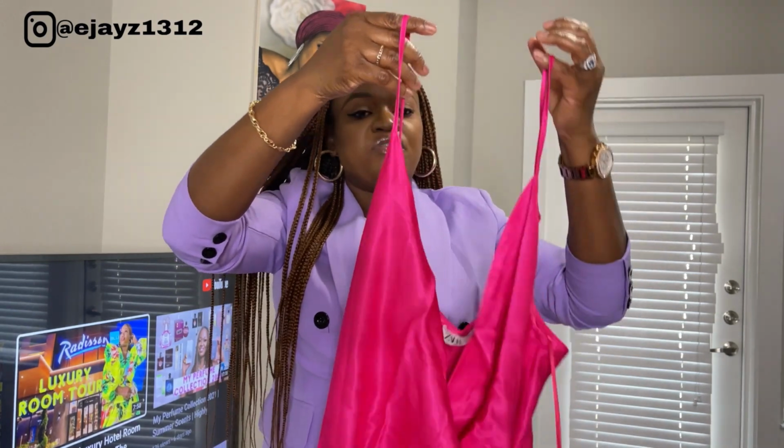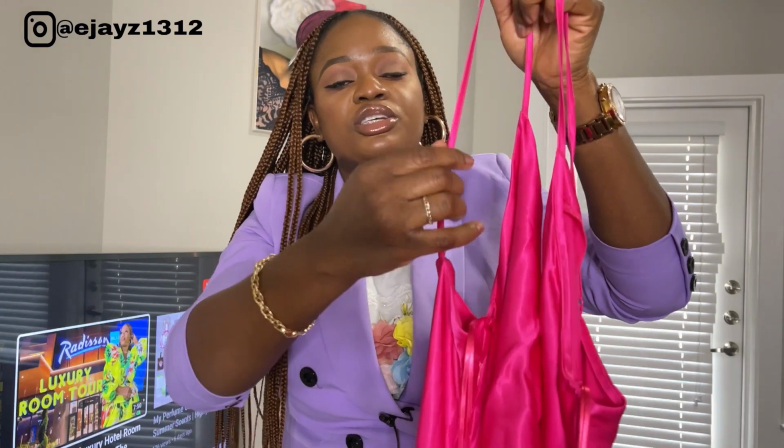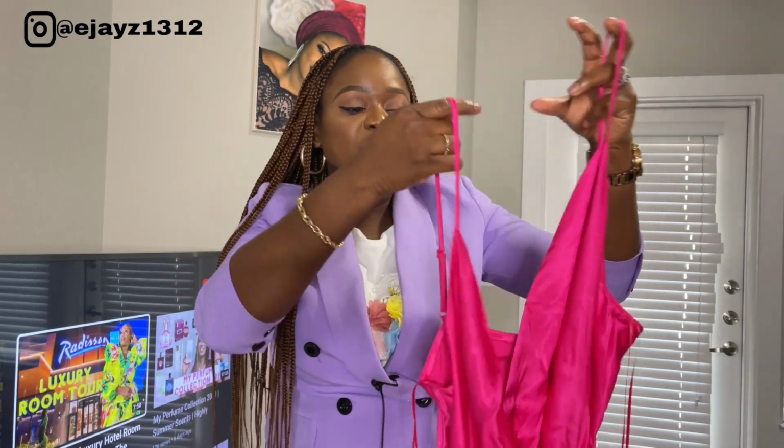Both of them are adjustable at the back of it, and you can see right here, they're both adjustable. So for most people that might not be wearing a bra, they might just be wearing pasties or whatever, you can actually go ahead and adjust it to suit you very nicely. I just need to let you know that the V is pretty deep, so if you're not comfortable showing a lot in front, this dress might not be for you, okay?